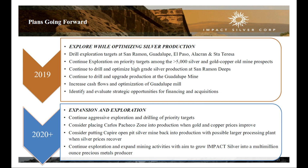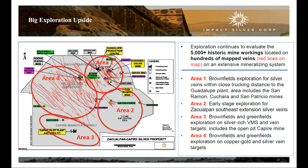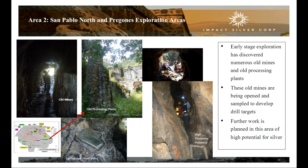5,000 documented old mines and prospects you've cataloged there. It would seem that it gives you lots to pick through in the search for high grade. I wonder how much of those you've done kind of grab or channel sampling. 20%. Again, yeah, fair enough.